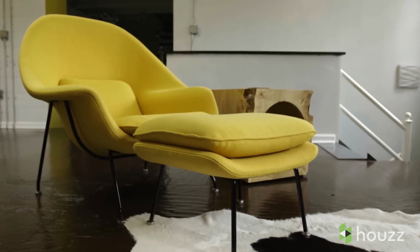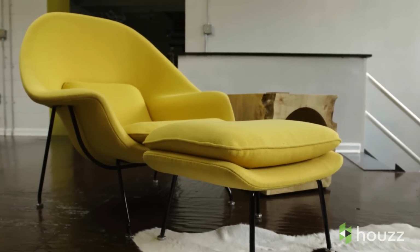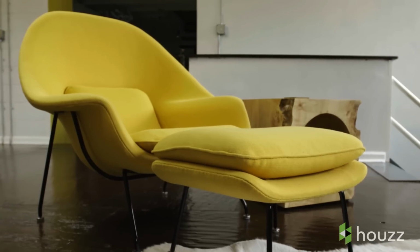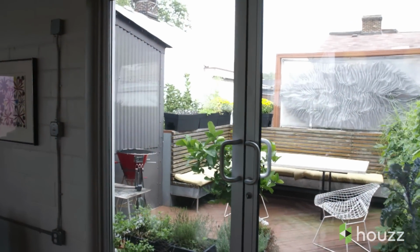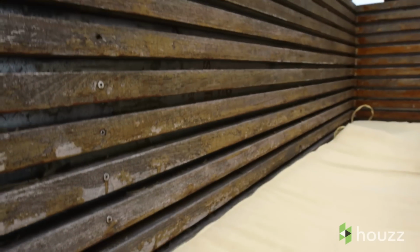We had it recovered in similar fabric that it originally was yellow, and we kept it yellow. One of the great finds in the property was this teak, and Garry was able to use it as a design feature in several parts of our home.